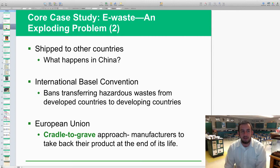What happens in the core case study is that a lot of the time e-waste from here in the United States is shipped to China. China pays us a small amount to extract some of the highly valuable metals from it, but they don't do it in the most eco-friendly way possible. They're having a lot of problems with pollution in their country, and we're just adding to it.